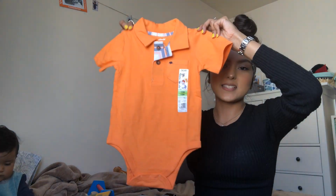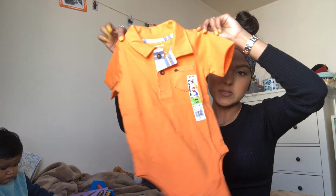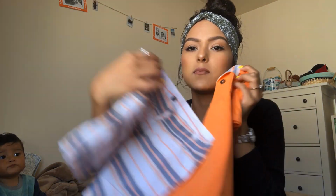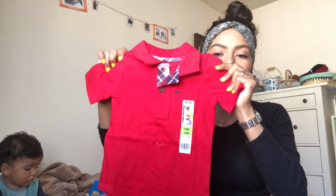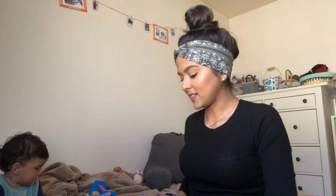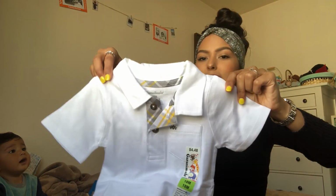So yeah. The next things were polos. So we got this orange one with the detailing on it too, so it'll match with the shorts. And these polos are also $4.48. They got a red one. We got this white one, which goes with the yellow shorts. So, baby, more cracker.